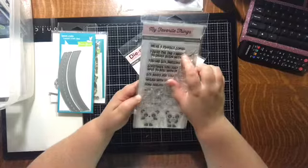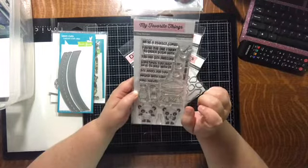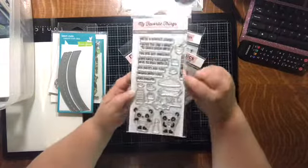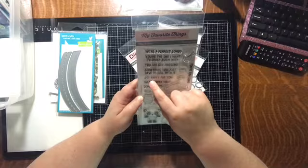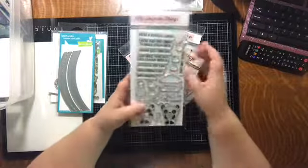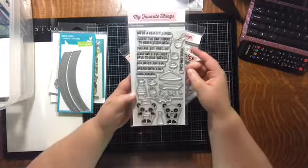A bunch of different sentiments. I liked the You Are So Awesome, and there's one other that... no, that's not it. Oh, you're awesome. That is cute though. I thought there was one other one that I enjoyed in here, but I can't think of it. Too much pressure. I can't think of it right now. But anyway, I just thought that this was really cute.